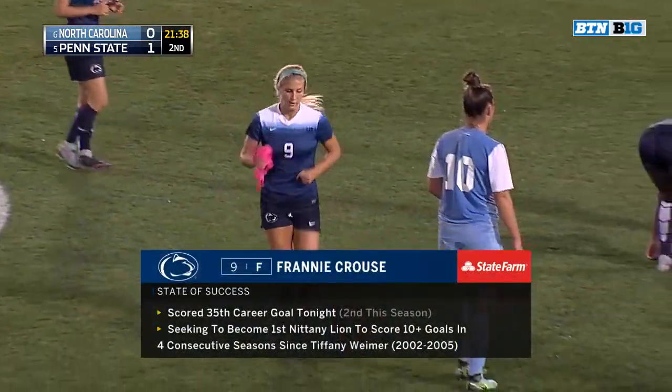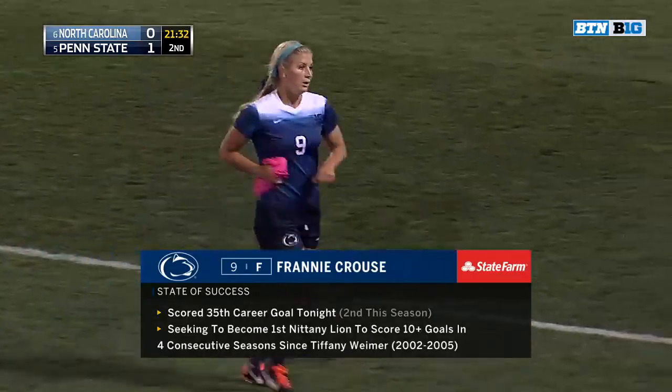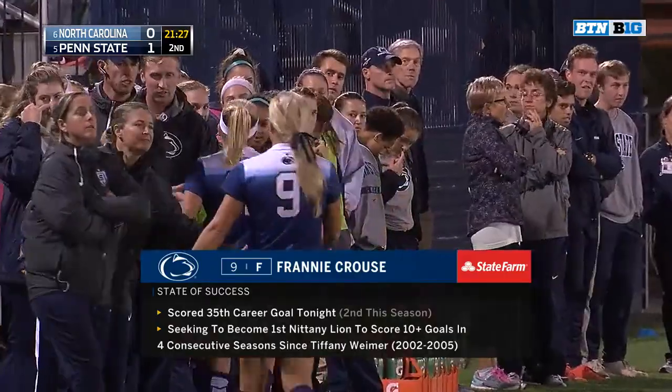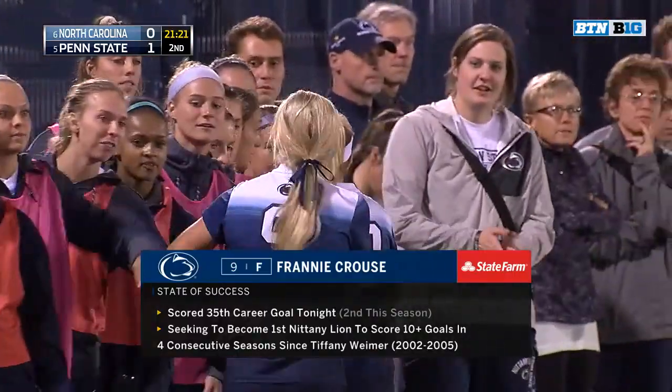Our State Farm State of Success. How about Franny Kraus? Now a senior. She scored her 35th career goal tonight, second of the year, but she's seeking to become the first Nittany Lion to get 10 or more goals in four straight seasons since 2005.